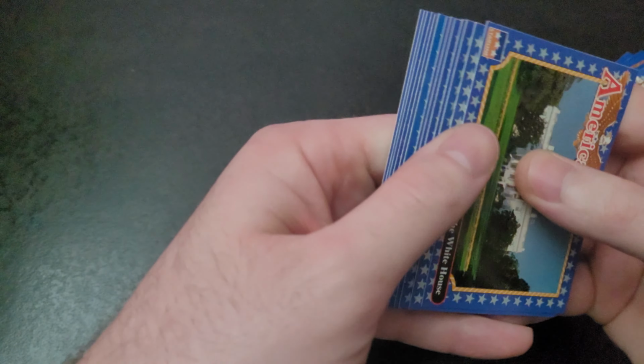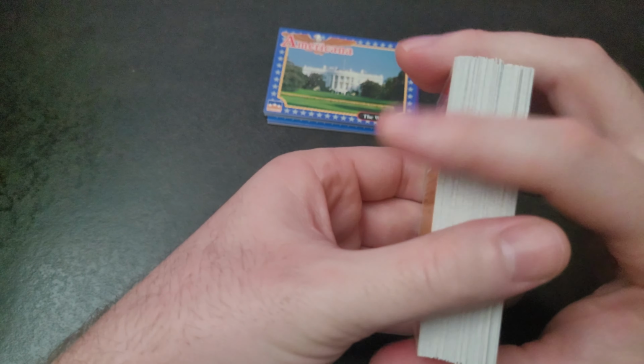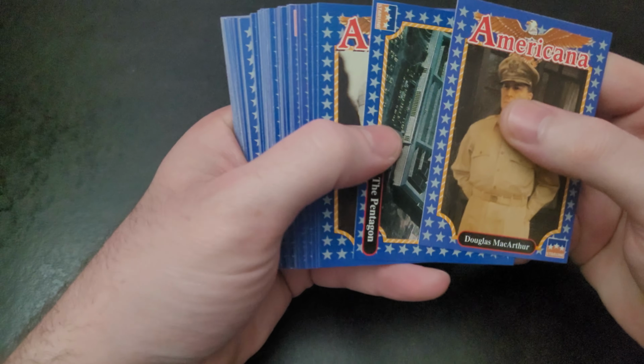So yeah, that's 6 packs of the Americana historic cards. Not too many doubles. We've got maybe about a pack worth of doubles here. So out of 6, it's not too bad. It's 20%. So yeah, I'll take it. Maybe not 20%, like 15% about. So yeah, there's the stack of what I got that was unique.